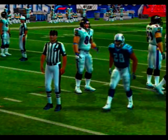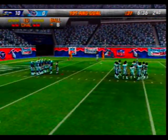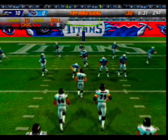This offense having no trouble moving the ball on this drive. Yeah, and this defense is having a lot of trouble stopping it. They can't seem to key on what they're doing and put an end to this drive. It's first and goal at the 8.